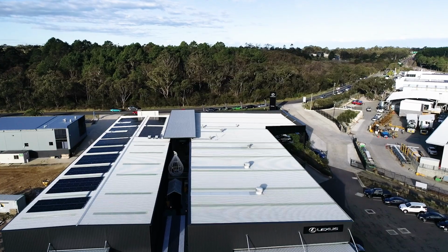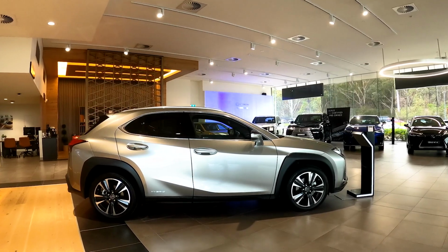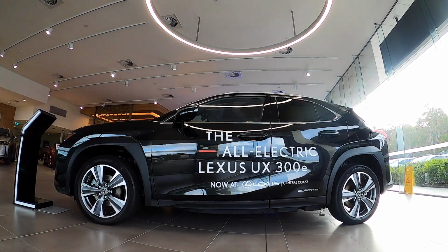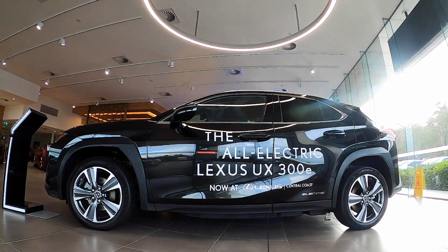We wanted to be a bit of a leader in the local community and put solar panels on our buildings. Lexus has had a long association with hybrid technology, and this NX model has a 70-kilometre range, and the UX, which is fully electric, has a range of 360 kilometres. I love the thought of not going to another petrol station. The fact that we can charge at work or at home, and our driving is basically sourced from the sun, is one of the reasons why I obtained solar for our buildings.